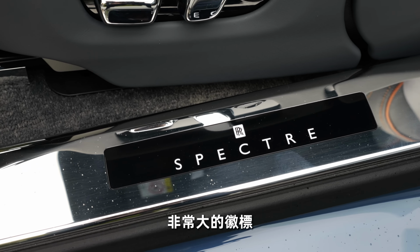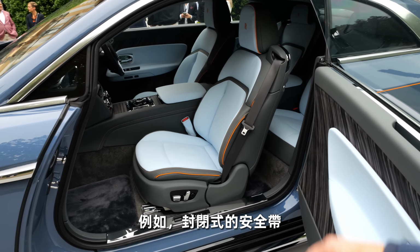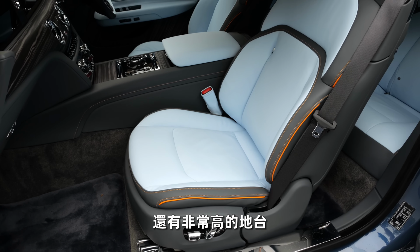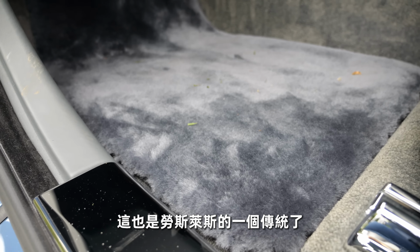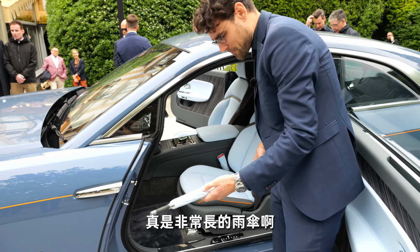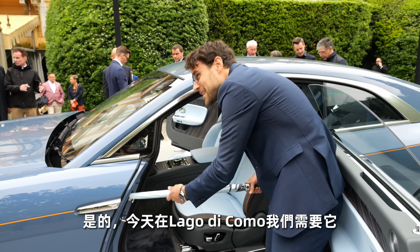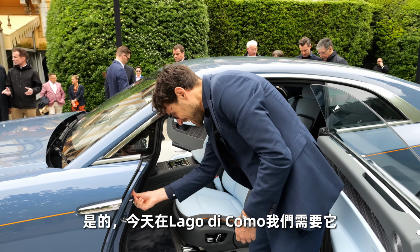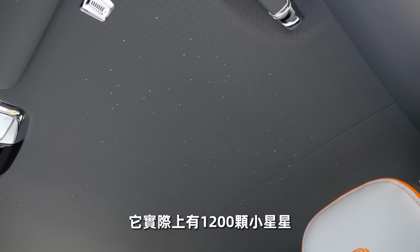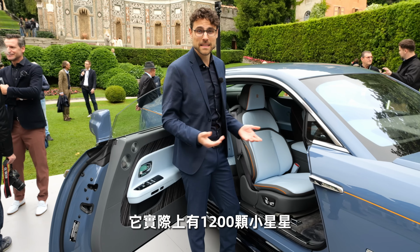Huge entry badge, and when you take a look inside, you can see the attention to detail. For example, at the seat belts, that it's kind of enclosed, or once again also these really high floor mats that are also typical for Rolls-Royce. And of course here, the umbrellas. That's a really long umbrella indeed, and of course also color matched. Yeah, we need it here today at Lago di Como. It's really rainy. And when you take a look at the inside of the ceiling, it actually has 1,200 stars from underneath the ceiling. Let's now get inside.